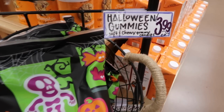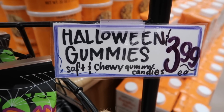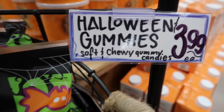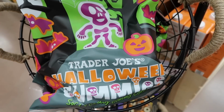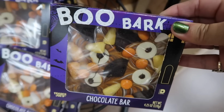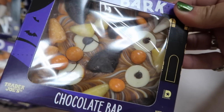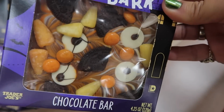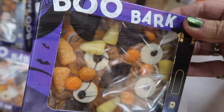Then I looked down and saw Halloween gummies. Oh my goodness, it looks like they are a big pack of individual packs, but look at the packaging of this. I am sold. And I'm still really tempted to get this Boo Bark. I just love how it looks. I can't figure out everything that's in it besides M&Ms and Oreos.